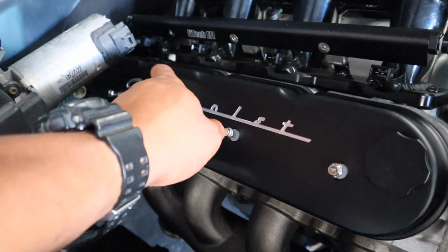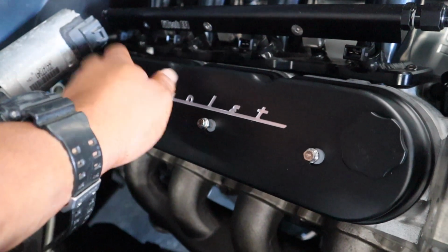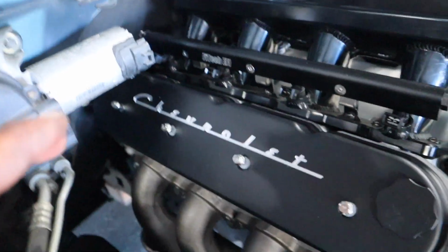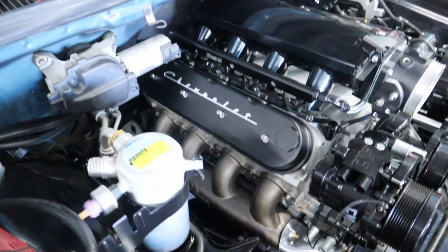I'm going to have to actually do it to both sides. Send them out to get powder coated black, to obviously match this, and then from there I can still use his LS1 coil packs. That's the biggest thing there. We don't want to spend no money. They're brand new coil packs.